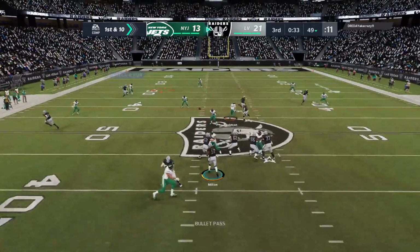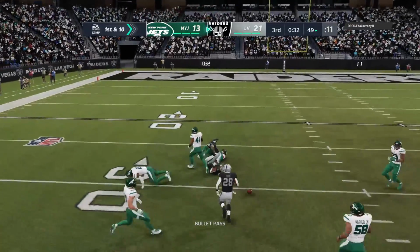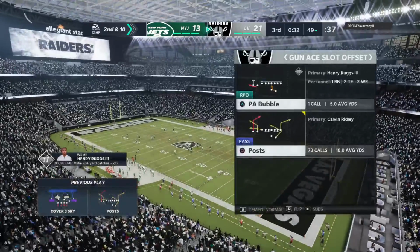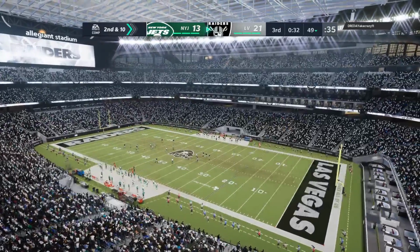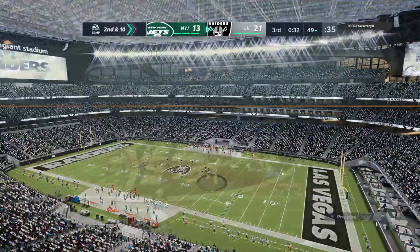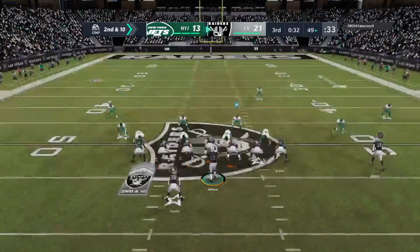Back to throw now on first down. And that's going to be incomplete. Too tough to hold on to that one. It's 2nd down. Well, so much for getting separation. No chance there. Locked down tight, forcing the incompletion on that attempt.